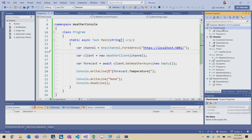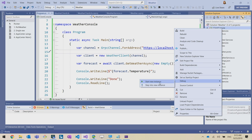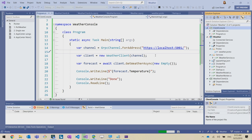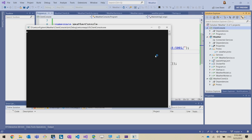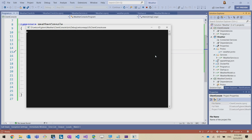And then over here, I can go debug, start new instance of my client console. And my client console will ping up. It's going to grab a single weather and then just say done in this case, because I'm just calling a single weather endpoint asynchronously. I'm using the async console app that we added a little while ago. And then it's apparently 53. Seems reasonable. So that's pretty awesome.